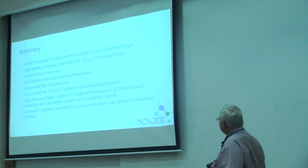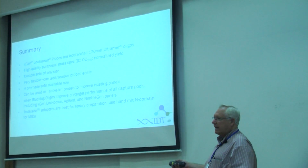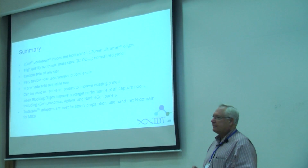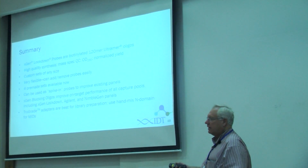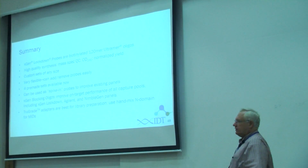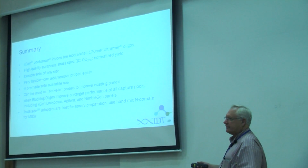But in summary, if you're going to do target enrichment, there are two ways to go about it: amplification or capture. Which route you take is going to depend on what your needs are, how many samples you're going to process, and what the application for the samples is, and usually one approach is going to make more sense than the other. If you're going to do capture and you're only doing a small number of samples, then have your custom panels made on arrays.